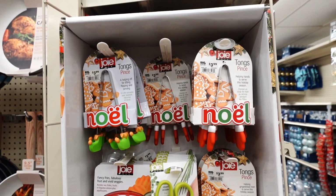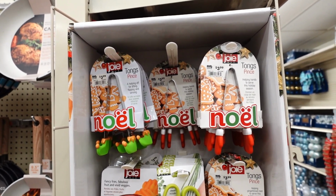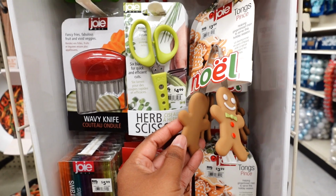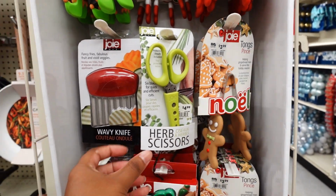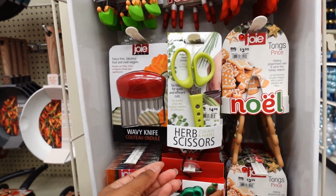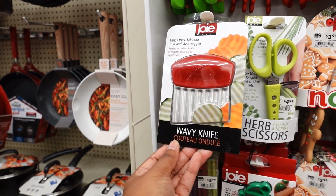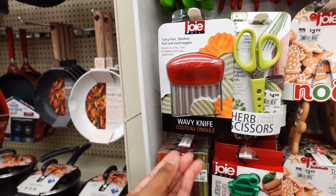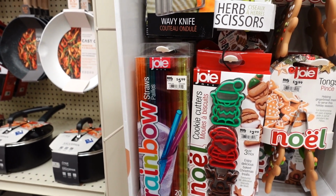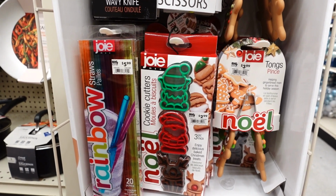This is cute for $3.99. I could see this at a buffet where you have all the snacks on the table. You got the mittens, the elf shoe. Here is gingerbread. It's real cute. Here's some herb scissors for $4.99. Oh, the wave knife. How much is the wave knife? $33.99. The rainbow straws are $5.99. I remember seeing those at Dollar Tree a few months ago. Well, I think it was like 10 you get. And you have the cookie cutters for $2.99.